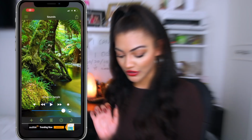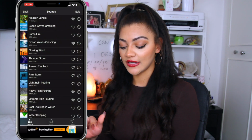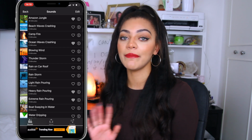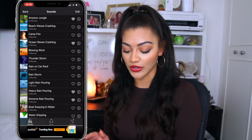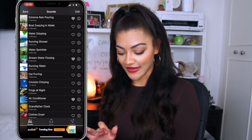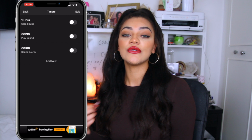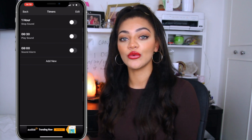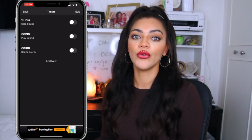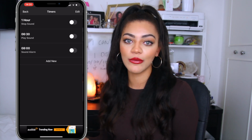Here's how it works. When you go into it, this is where you'll land. So if you go to sounds, you can see your whole list of sounds that are already on the app to choose from, and they are amazing. You've got all different ones. So what I love is that if you go to this little clock symbol, you can choose how long you want the sound to play before it automatically shuts off. So if you want to fall asleep to a sound but you don't want it to stay on all night, you can choose it to stop after 20 minutes, after an hour, after 2 hours, whatever you like.